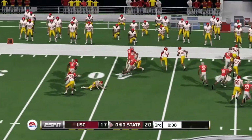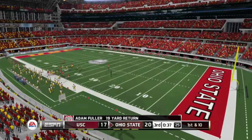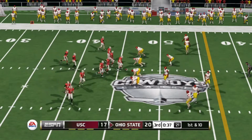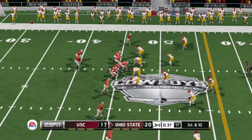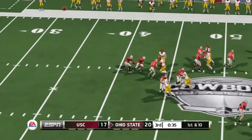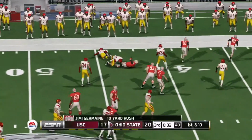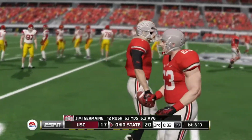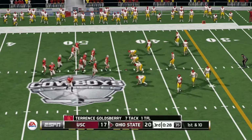Well, both offenses have seen their last two drives end in punts, and for either team, we haven't seen a lot of scoring or any scoring from early in the third quarter. And so now Ohio State looking to try to add to their lead. Leading by 3 is Jermaine on the read option keeper. Gets 10 as Goldsberry wrestles him down. He does a good job right there, getting into the outside quick. He makes his decision early, and he takes the outside route and picks up the first down.